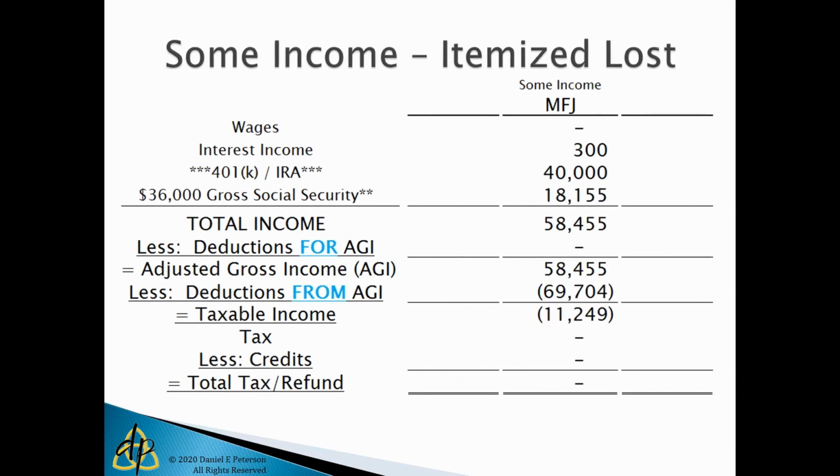How do we do that? We convert money to a Roth IRA or withdraw that money to be able to pay for the care. When we do that, in this situation, we're projecting $40,000 of income from a Roth conversion or withdrawal of an IRA. More of our Social Security becomes taxable when we generate that other income. So our total income's $58,455. Well, that reduces the amount of itemized deductions that we can deduct, and so we're only able to deduct $69,700 of our itemized deductions. Still, we have negative taxable income.